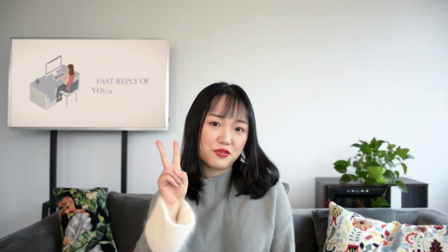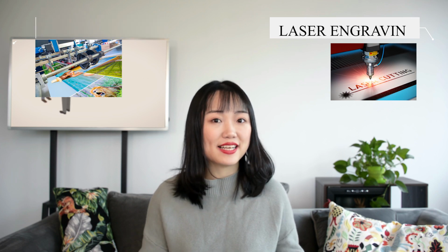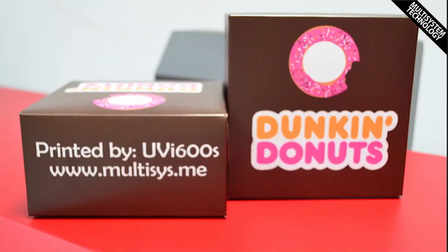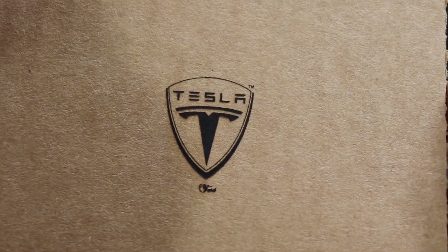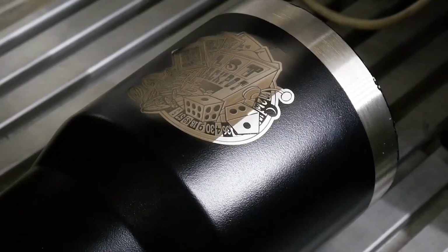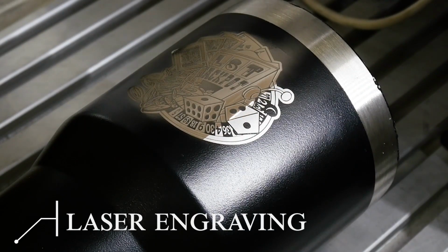Currently, we have two solutions for custom logos, color printing and laser engraving. Laser printing is suitable for almost every material: flat fabric, paper, plastic, glass, metal, etc. The printed logo can be in vivid colors, complex patterns, and the finished logo comes out with very high quality because we spend lots of money on the printing machine.